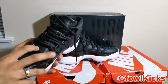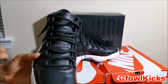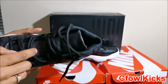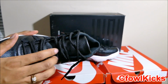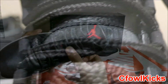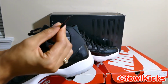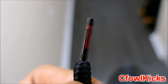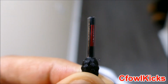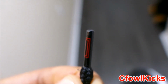Very dope. As y'all can look on the tongue, you can see the Jordan Jumpman. That's what it says there. For those that don't know, you could probably see it close on the B-roll with the red Jumpman. I'll probably get y'all a closer B-roll of the laces. One lace says 72. The other lace says 10. So 72 and 10.